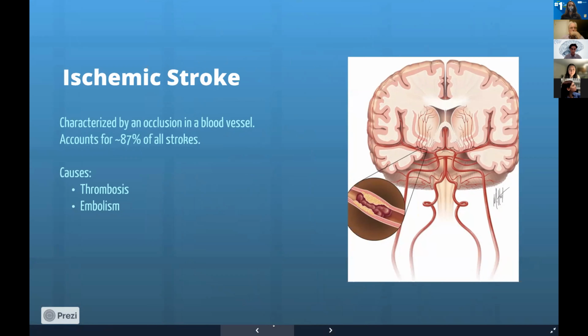The first one is ischemic stroke, which is characterized by an occlusion or blockage in a blood vessel, and it accounts for the majority of strokes in the United States. There are a variety of causes such as thrombosis, which is just the creation of a clot in the artery itself, or an embolism, which is when a clot might form from another area of your body, let's say one of the arteries in your leg, and then get dislodged and travel all the way up through the bloodstream to reach your brain and cause a clot there.